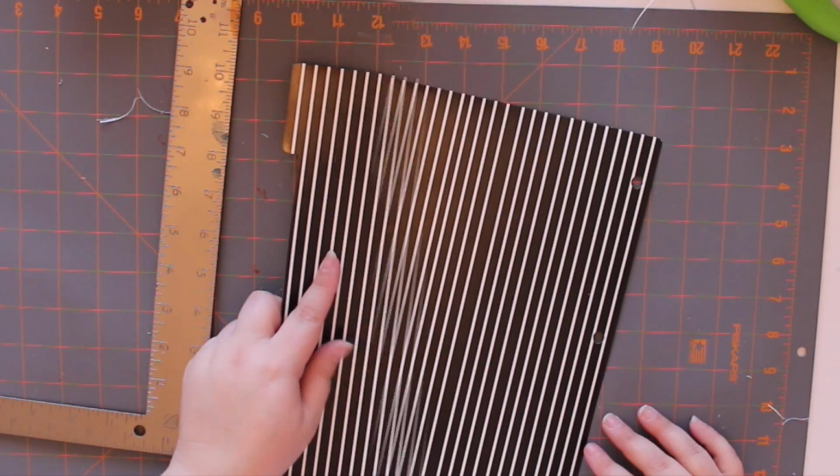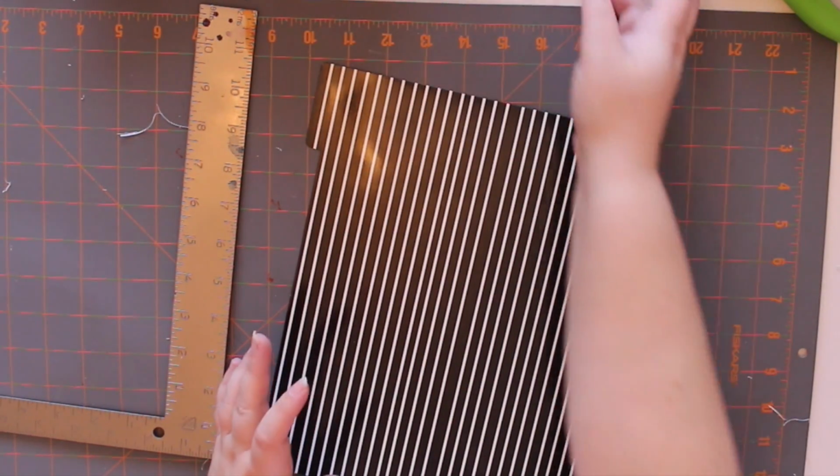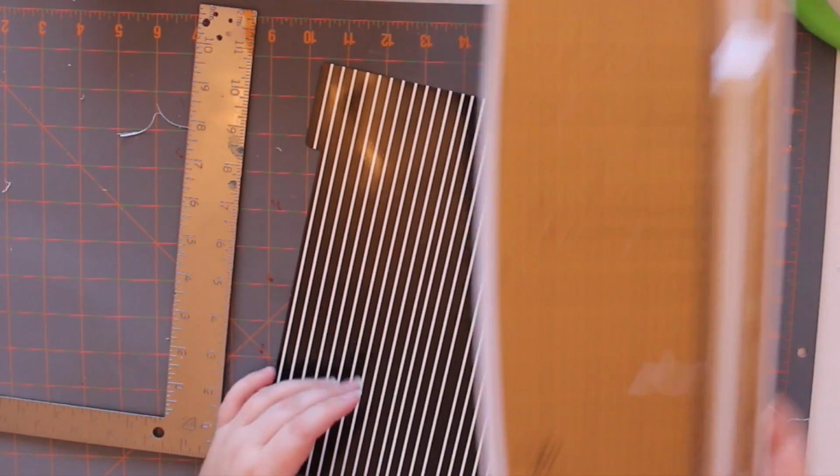Perfect for notebooks. There's two ways of cutting your inserts down to fit. The first way is using your paper trimmer.